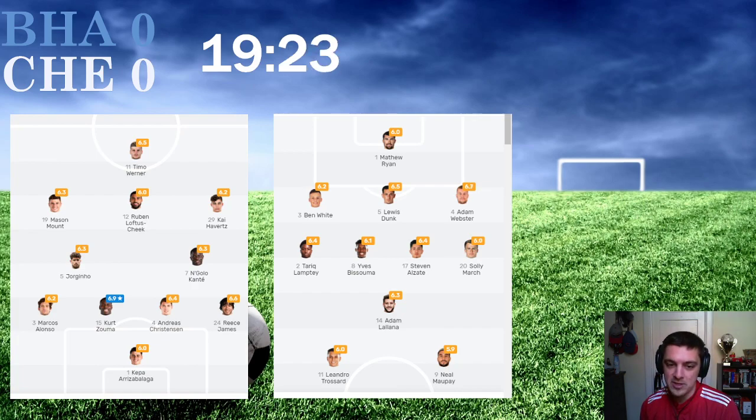So Brighton will reset all the way back to Ben White. Goes out now to Tariq Lamptey. He'll look up and try to find Mopé, but their timing is a little bit off. It's picked off by Zouma. Now with Reece James. That pass is poor from Chelsea, and now it finds the feet of Alzate. Alzate going to pick out March wide. He's met by Reece James here. We'll look in behind for Leandro Trossard.